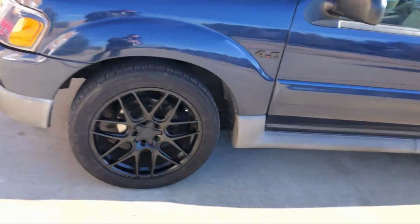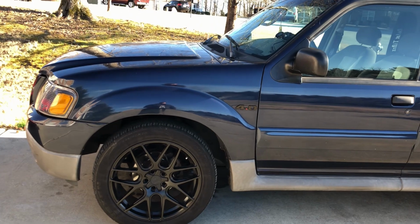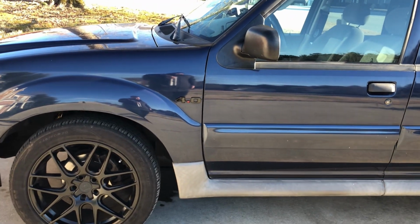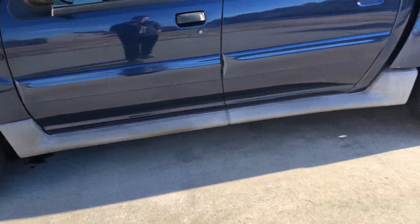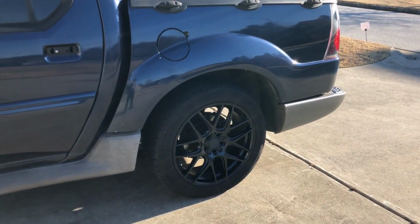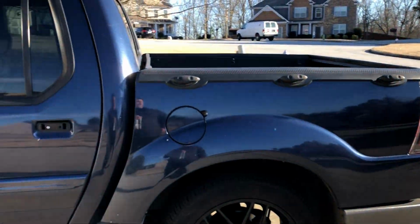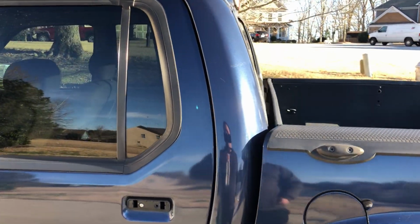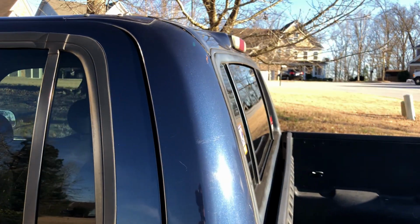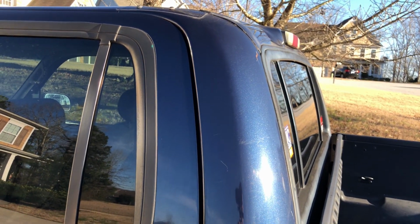So next we move up to the side of the truck, which is pretty much one of my favorite sides of the truck to look at. We've got the 4.0 emblems on the fenders, the Motive 409B wheels, which I think I'm the only one in the country with, and of course that blue color. We've also got a roof rack delete as well, which was done, I want to say, mid '17.